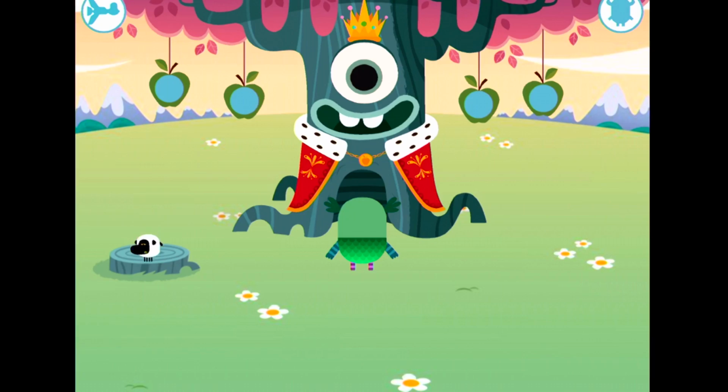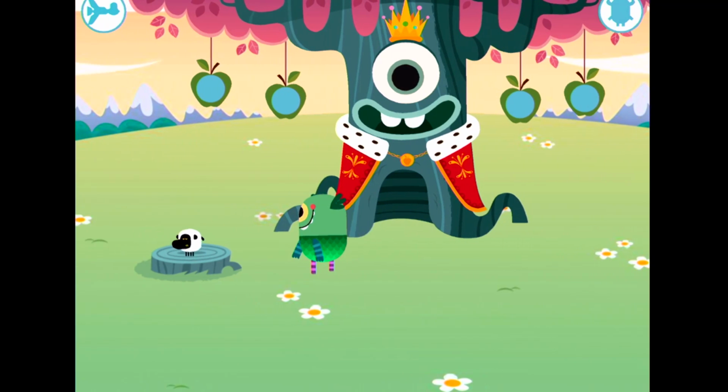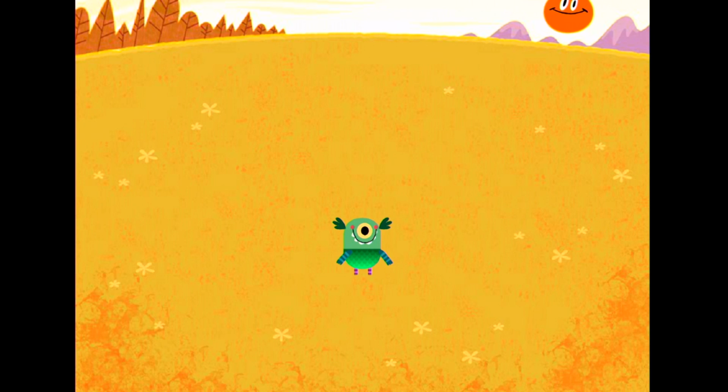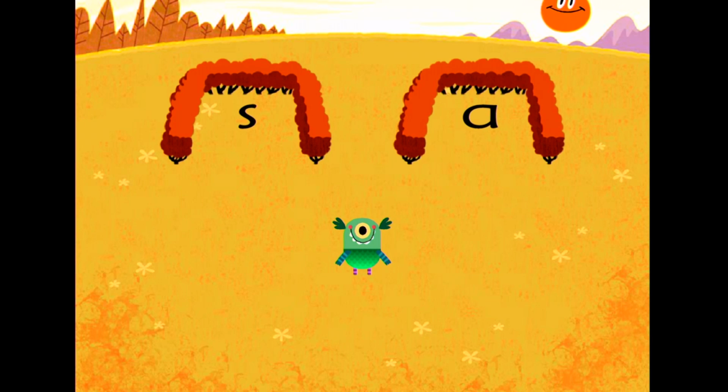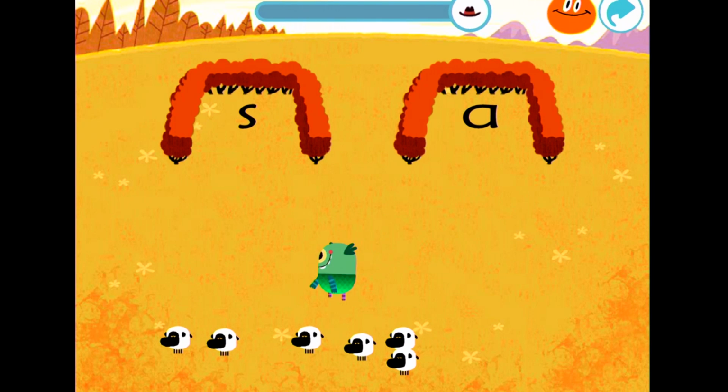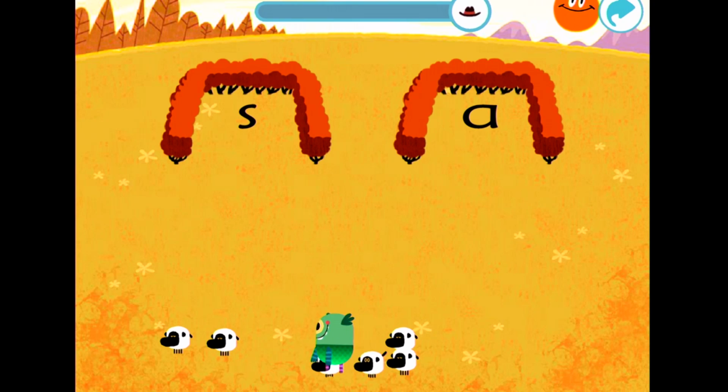Oh, here we go. So let's see if he's going to go over to the sheep. I think it's called Teach Monster, but let me go back. Oh no, all the sheep have escaped. Put all the sheep in the pen. So you have to listen to that little sheep.